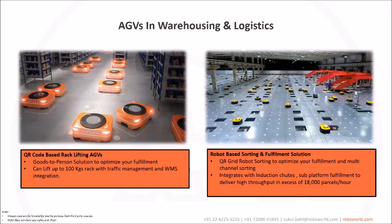Again, for warehousing, you have QR code based lifting AGVs. So as I was speaking, the goods to person solution, which I had described earlier, would require an AGV to go and lift or get the object or SKUs in some form to the person. Now, how can you do that? These AGVs work on a principle of QR codes.